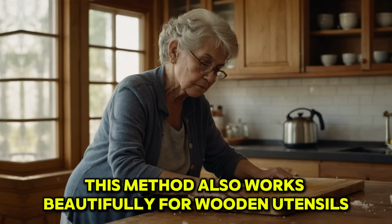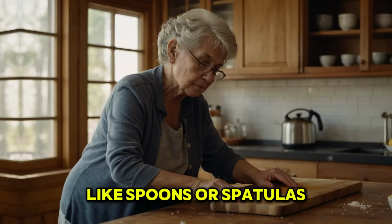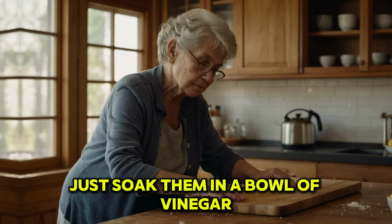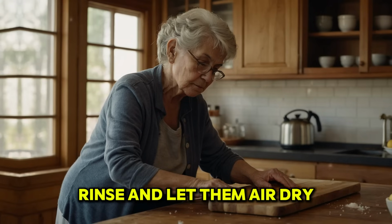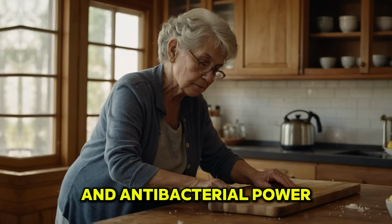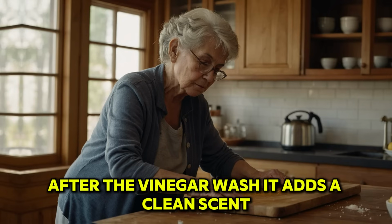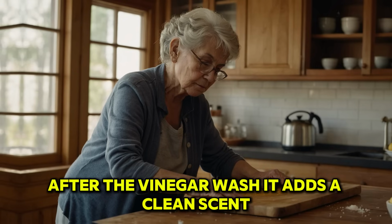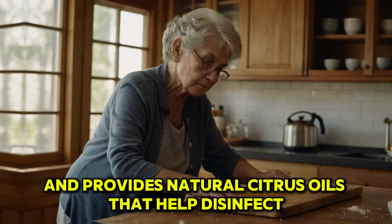This method also works beautifully for wooden utensils, like spoons or spatulas. Just soak them in a bowl of vinegar mixed with hot water for about 30 minutes. Rinse and let them air dry. For an extra layer of freshness and antibacterial power, rub half a lemon across the surface after the vinegar wash. It adds a clean scent and provides natural citrus oils that help disinfect.